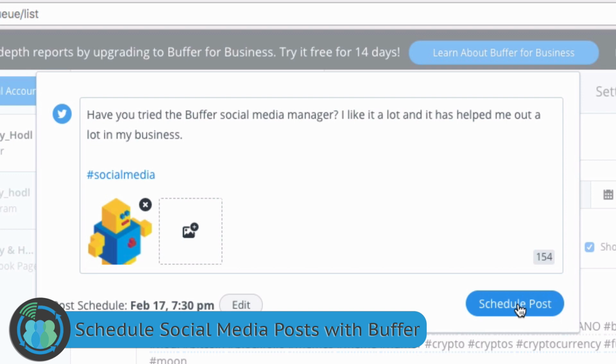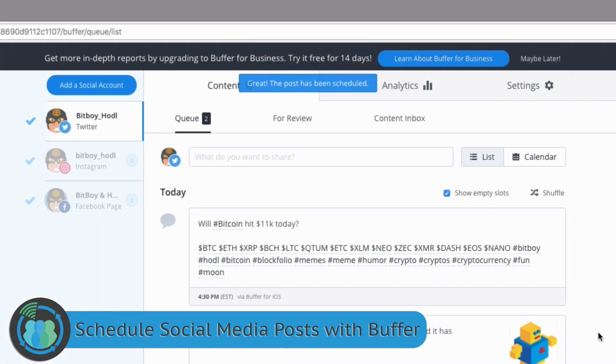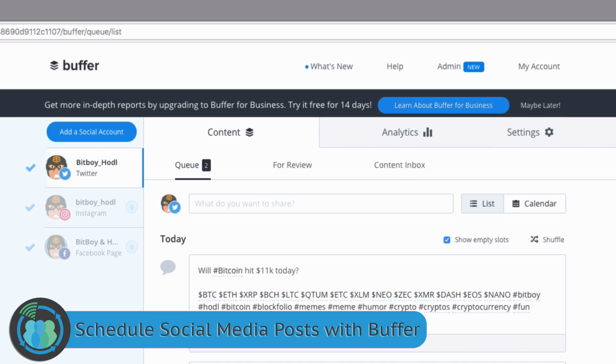And once you do that, it is going to automatically update down here. So I'm going to go ahead and hit schedule, and then I'm going to delete it because this isn't going to help me out with my account. But then it shows up. So you can kind of see what I have in my queue, and it really works awesome for Twitter.